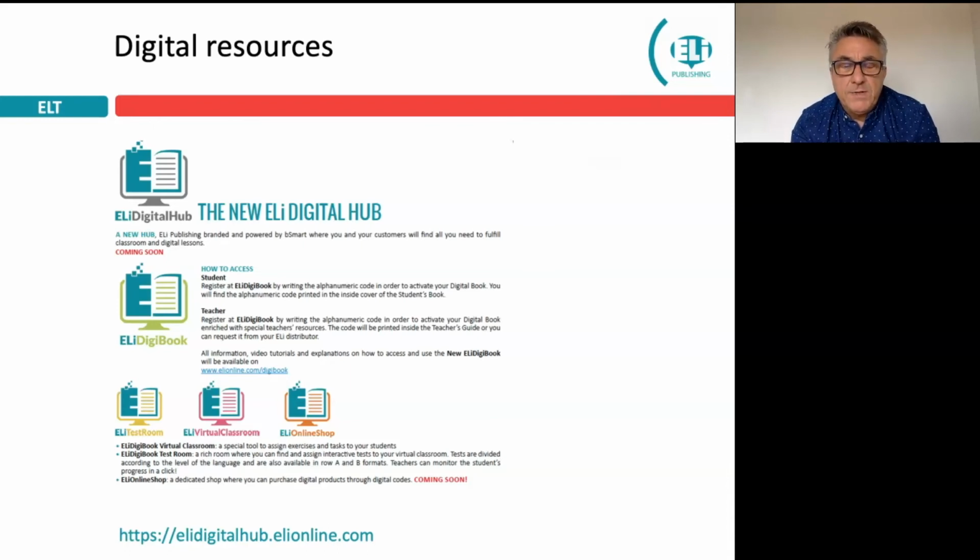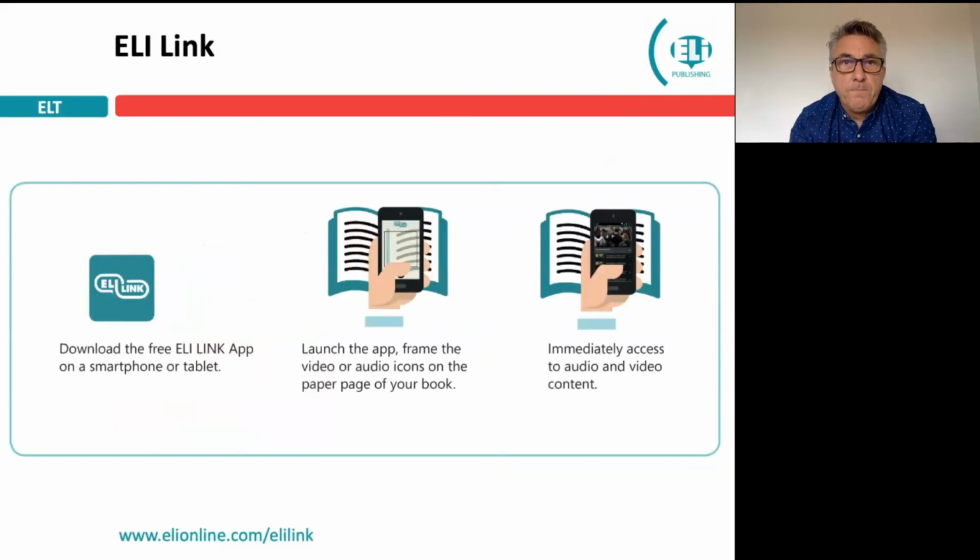The website's down there, and when you buy the print book, as I said, you get a unique code that goes into activating your book online, and the students can do the same with their unique codes, and then you can work online, hybrid teaching, remote teaching, or simply use the course book in any way you like in the classroom. And remember that the activities and exercises are interactive online, so you can see exactly how the students could work online, for example, at home.